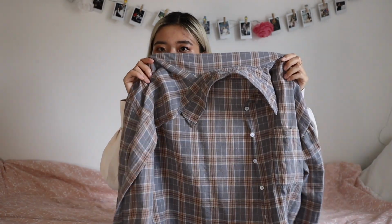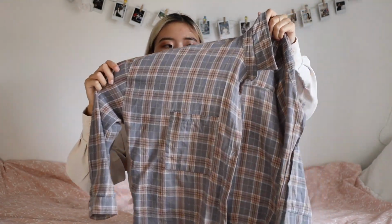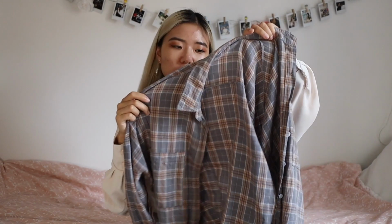Next is this grey plaid shirt, which is super oversized. The sleeve starts from here, but that's what gives it that cute vibe. It has 3 other colours. I think it comes in navy, black and pink, but personally I thought this one was the cutest because it's not too dull and it helps complement my outfit. This is a very good quality top.